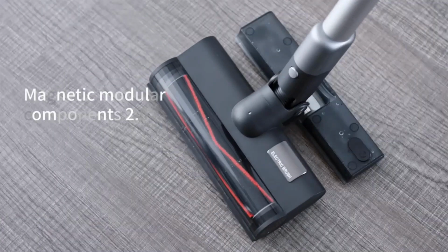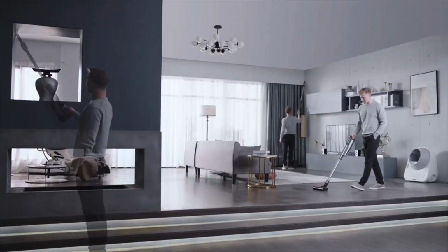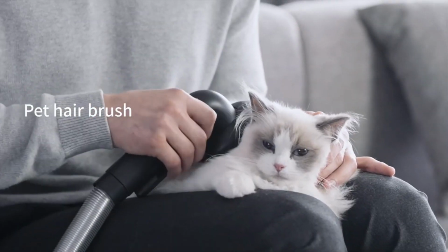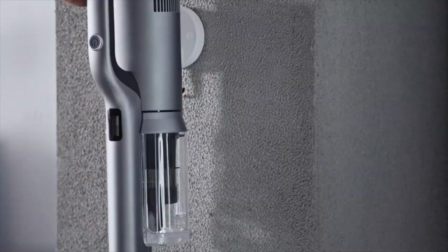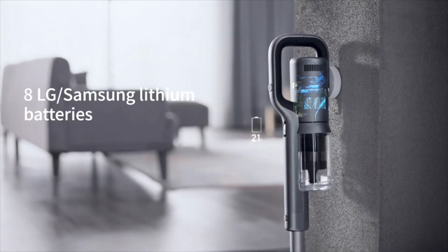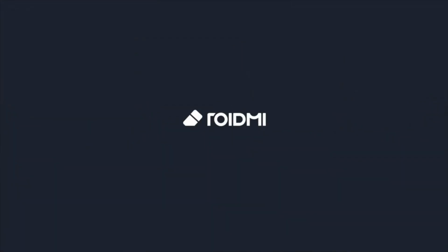Thinking of mopping the floor? Simply snap on the magnetic mop attachment. The ROIDMI X30 comes with different accessories. You can even treat your pet to a quick spa. Empty the larger dust cup with a single touch. Dock the ROIDMI X30 to start charging. One charge will power the ROIDMI X30 for 70 minutes. This is the ROIDMI X30, the next generation of wireless vacuum cleaners.